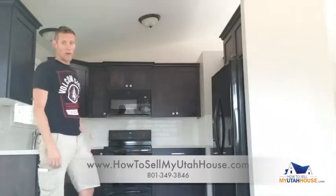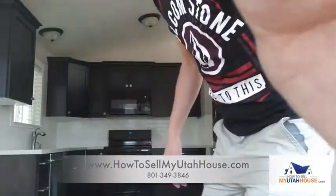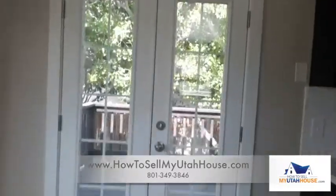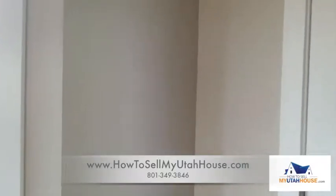Our kitchen turned out wonderful. Our bathrooms are gorgeous. One thing that I didn't know we were going to do until I got here today, and now I get to see the finished product, is this doorway was not here at all before. This was a window, but we did this to maximize functionality.